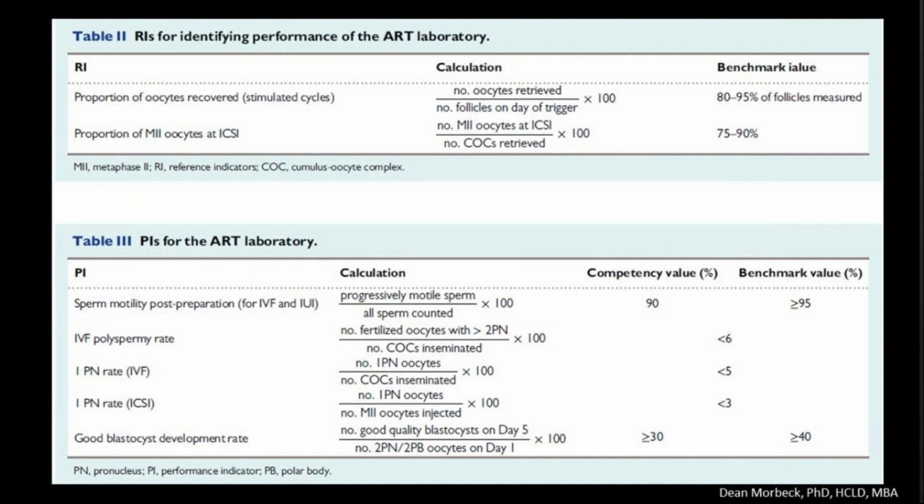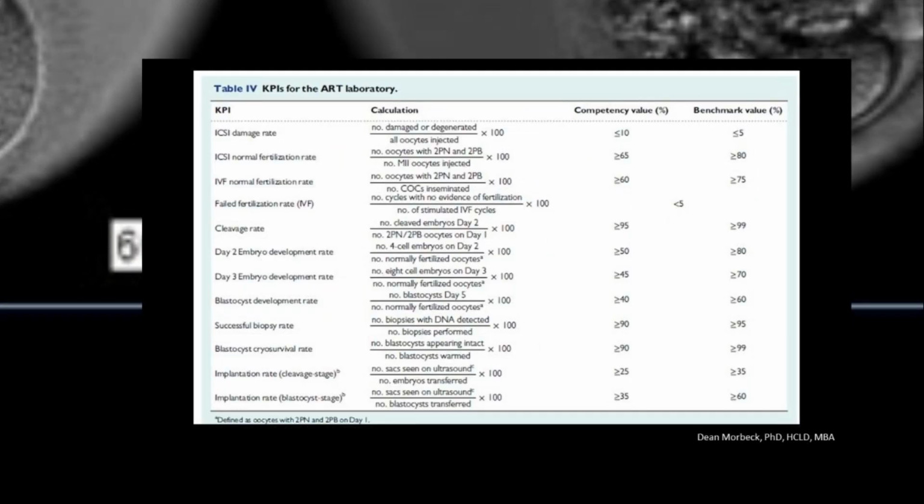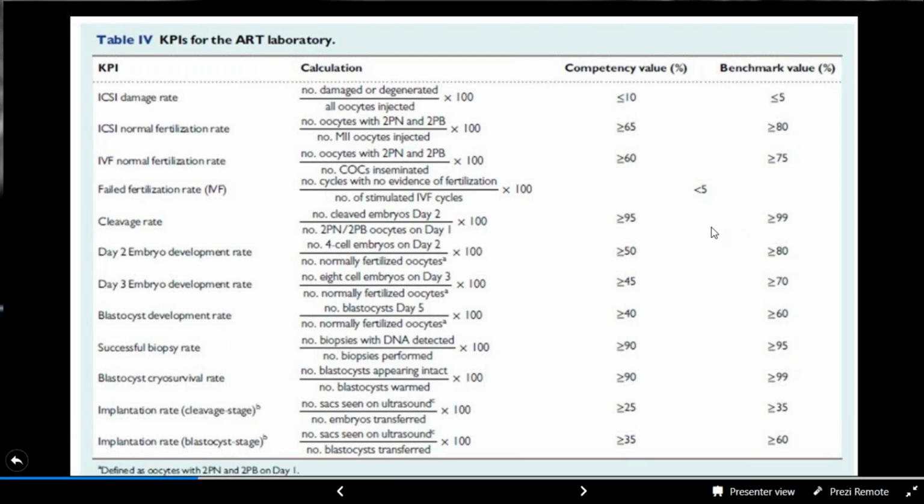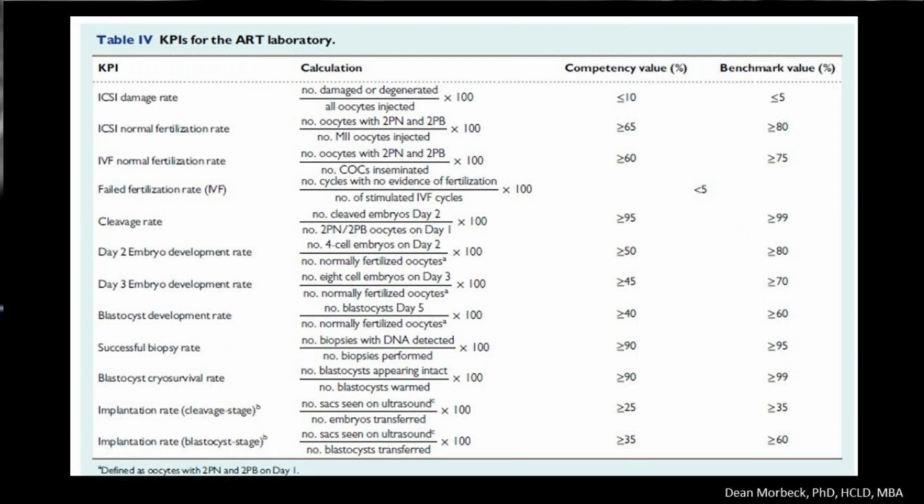Now, these two tables provide the reference indicators and the performance indicators. Really, the meat of the paper is in the key performance indicators, which is in table 4. All but one have both competency values shown on the right, as well as benchmark values. Note that failed fertilization with IVF should be less than 5%. The point of this webinar is not to spend time discussing the different indicators in depth. You should all have a copy of these tables and refer to them in your labs.